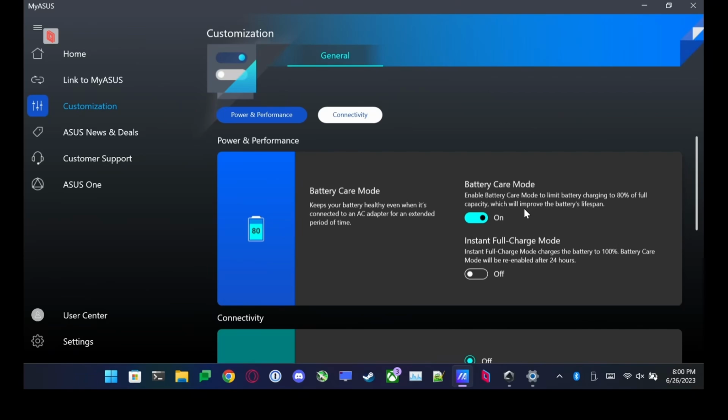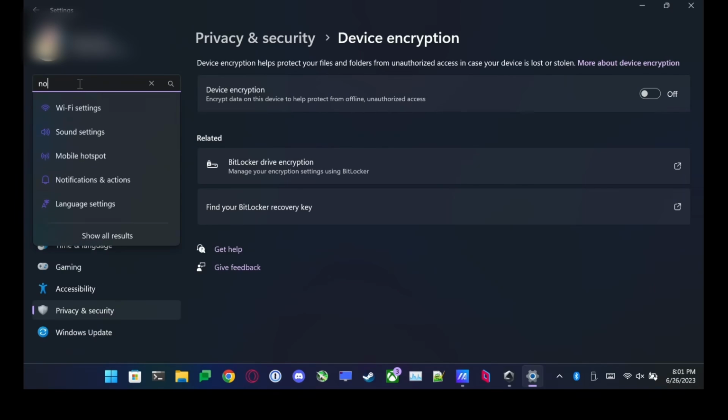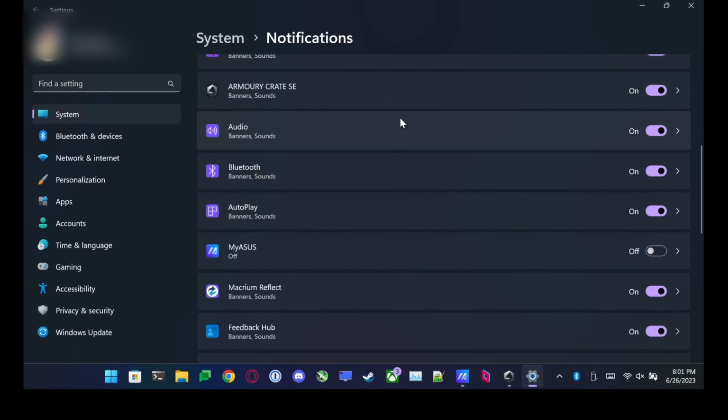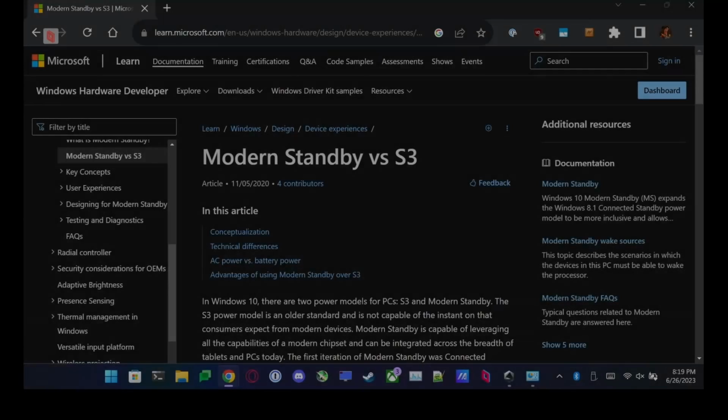One problem is every time you plug in a power source, it's going to prompt you with a notification, pull you out of your game, and it's really annoying. So make sure you go to notifications in Windows settings, scroll down to MyAsus, and make sure you toggle that off.